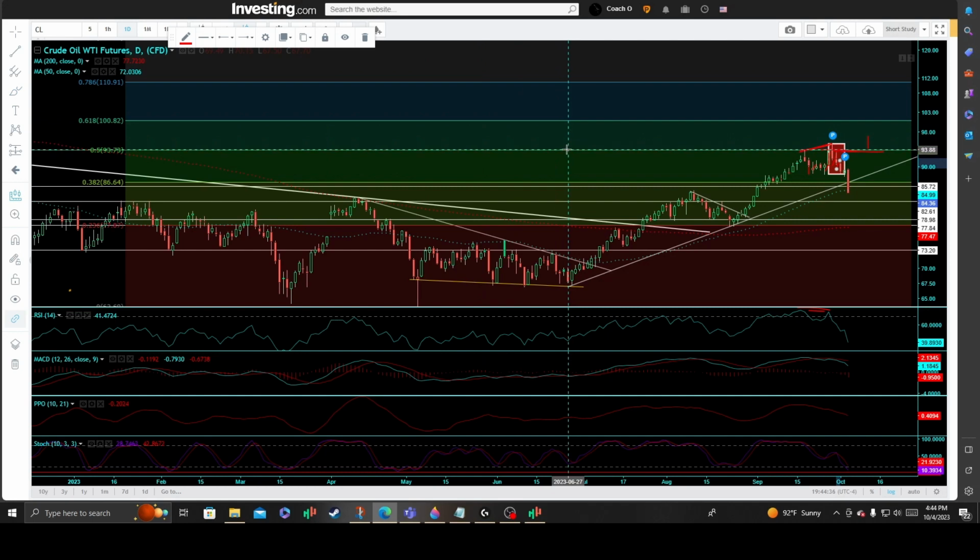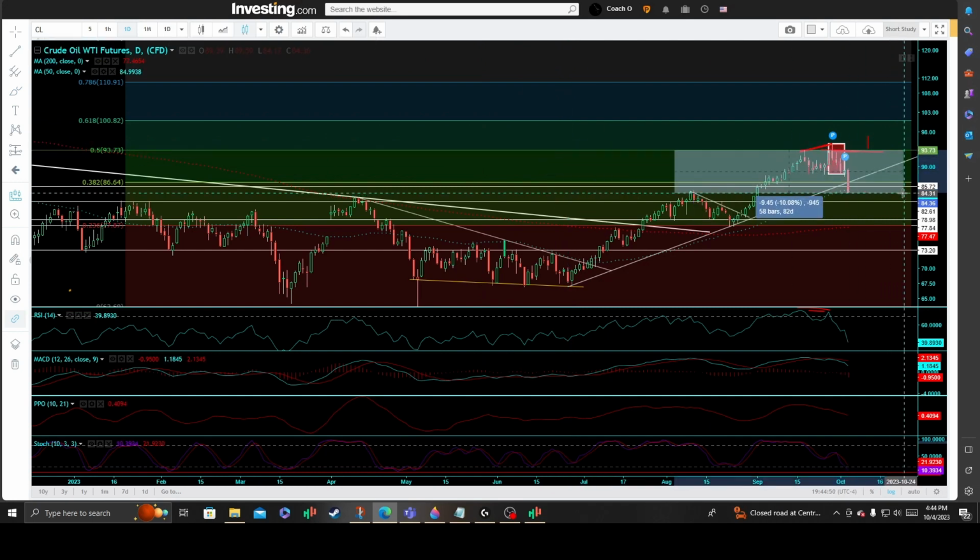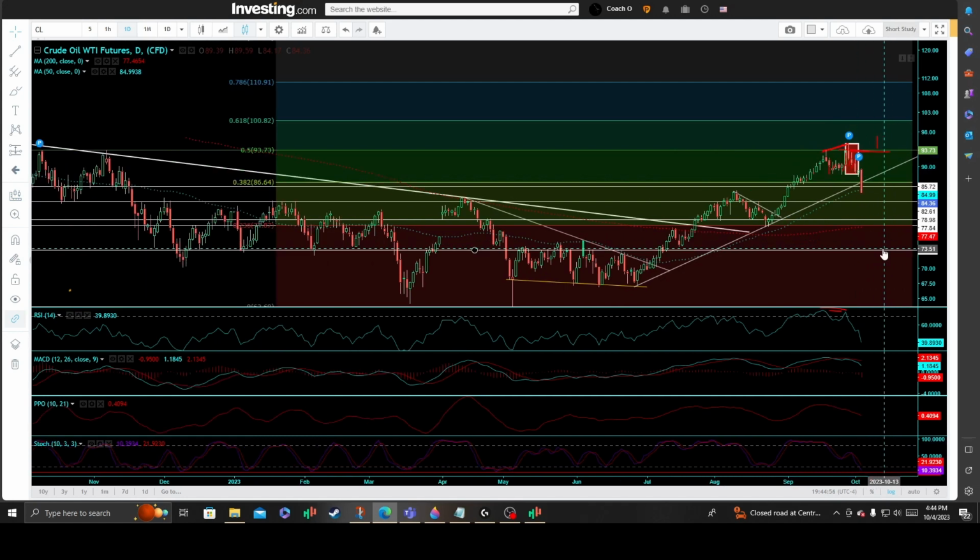The entire trade thus far was good for, call it, a 10.08% crash to the downside, a double-digit crash move to the downside. And we are stair-stepping lower, testing now the 50-day moving average, and we are slightly undercutting it as of now.